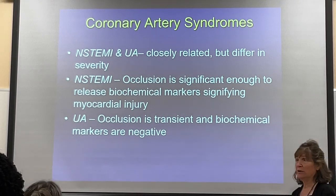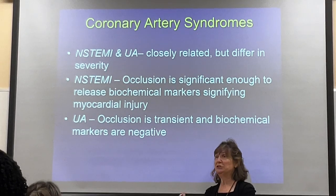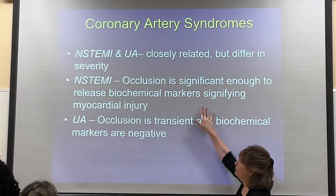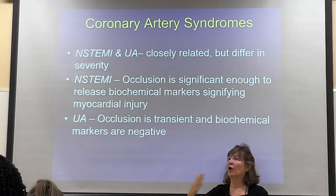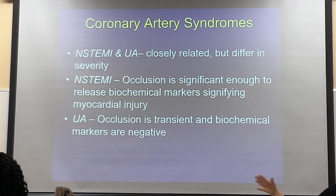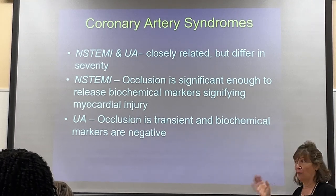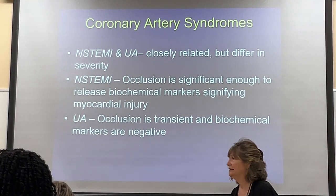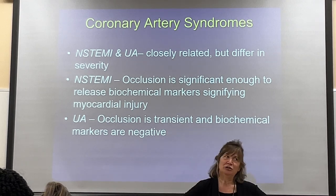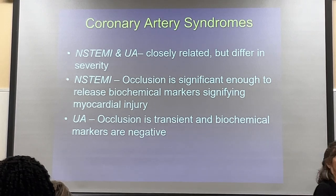Non-STEMI and unstable angina, we've already said, they've got the same exact underlying patho, the lipid-rich plaque, the platelets, but in the non-STEMI, the occlusion is significant enough to make the markers rise, and the markers are troponin and CKMB. We'll talk about those when we get to those slides. Unstable angina, the markers are typically negative. Now, in your life as a nurse, we cannot be black and white. Miss Garrison told me in unstable angina, the markers would never be positive. I'm sure there's always going to be a zebra in the room.